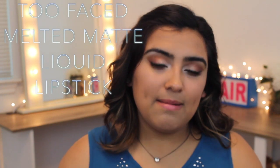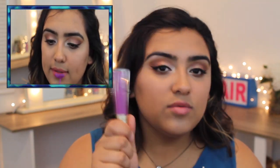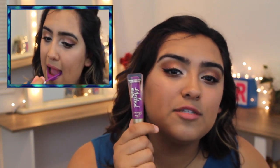Last but not least are these two Melted Matte Liquid Lipsticks by Too Faced. These were my first high-end liquid lipsticks, well, this one was, and then this one I got later. I fell in love with the way this color looked on my skin tone. I love this purple. It's like a straight up grape from the cartoon purple. I love the way it looks on me.